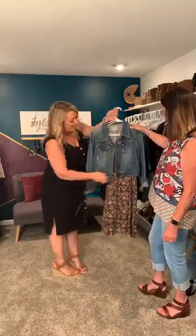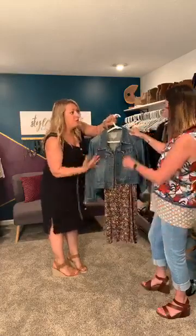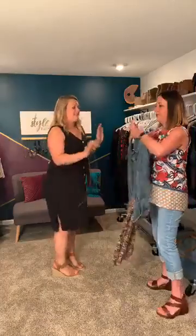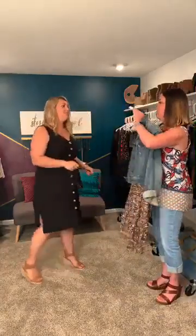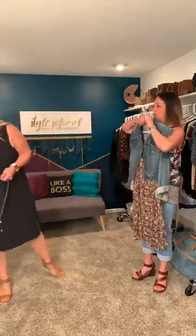So a cropped jacket and a boxy is okay if it's cropped. Don't go boxy and long unless it's below the knee long. Because then it looks like you're wearing your grandpa's old denim jacket. Absolutely. Or like an extra blazer from the coat check. That's good.